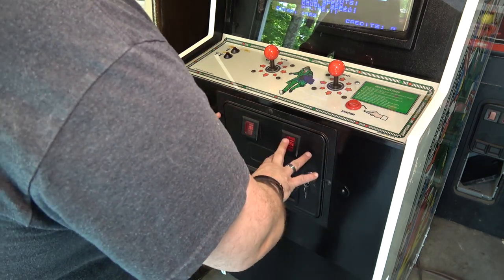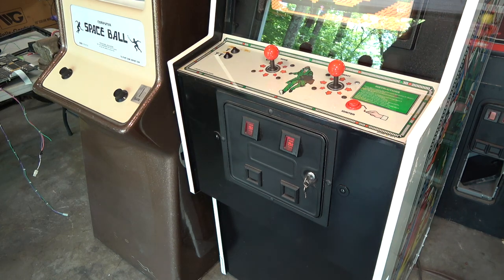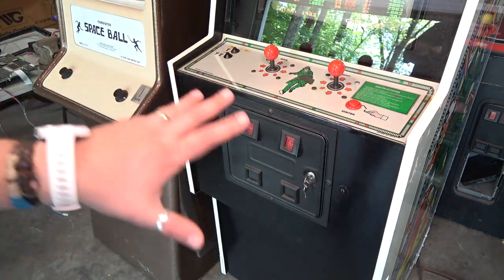We just basically take the coin door off, lay this game on its back, cut a piece of laminate the exact width here, put it on, take my router, cut out the hole for the coin door, cut out the top and the bottom, and then apply the artwork, and then we'd be done with the kick plate.